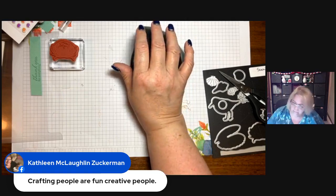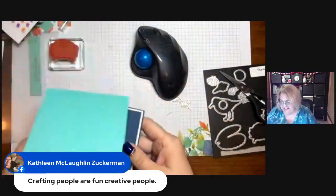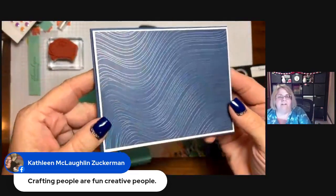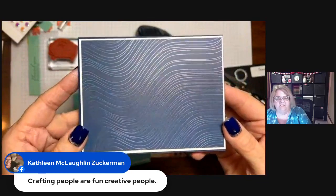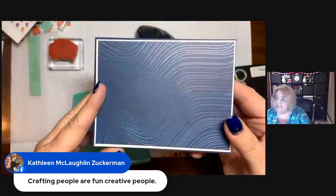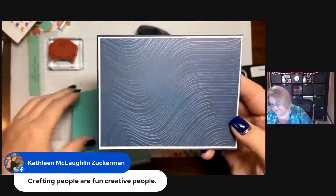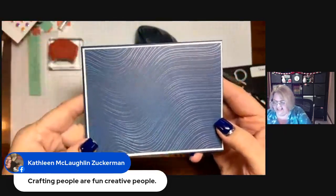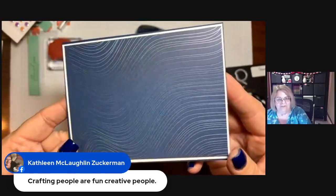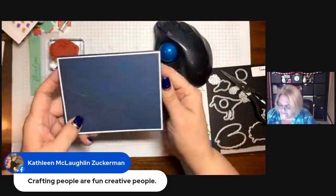Okay, so let's take a look at some other cards I had started, still featuring the paper, but I just wanted to have a larger piece of the paper. So this is more of a standard card. Still fun, but not a fun fold. But I absolutely love how they've taken these lines and made it look like the sea, right? Waves or sand. It could be anything you want it to be.